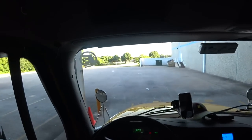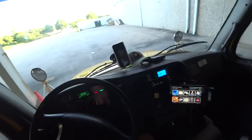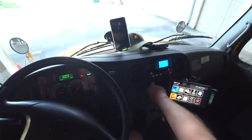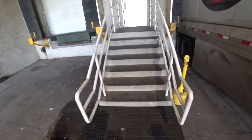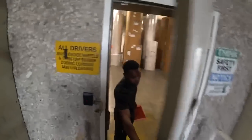I've only driven this one other time, and that was last spring when I first started working here. So I'm going to go and get these kicked off. Matter of fact, I can take you in here with me real quick. That's only two pallets. And these are Gold Medal pallets. Hey, got two pallets for you.